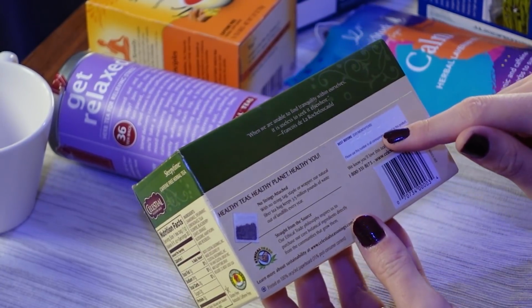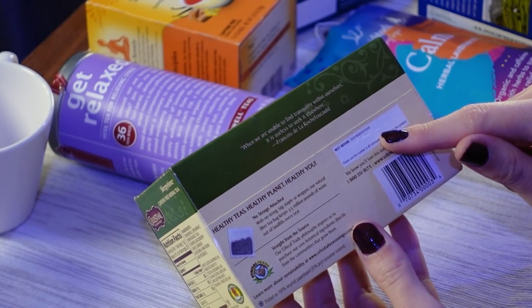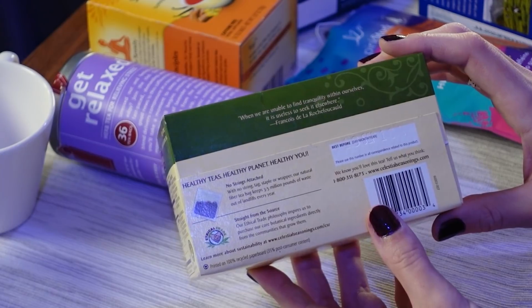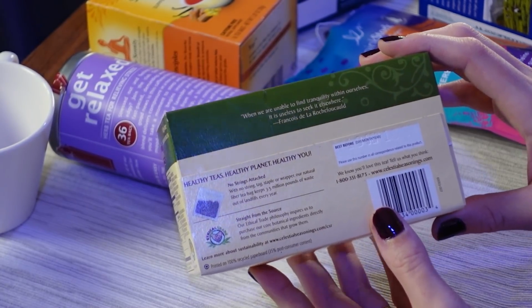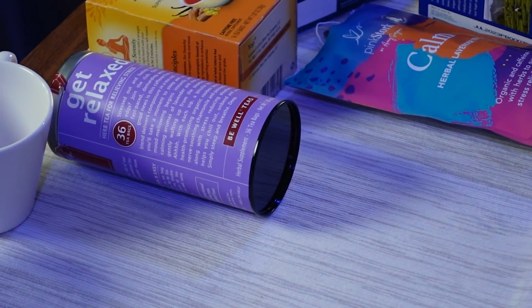Alright. Let's see. This tea expired in 2016. So, that's a little bit of a snafu that I was not expecting. We're gonna have to pull in a pinch hitter here, because I am not drinking 4-year-old tea. Don't know where this came from, to be honest. Alright, that tea is now being replaced by Twitter's favorite, Honey Lavender Yogi Tea.